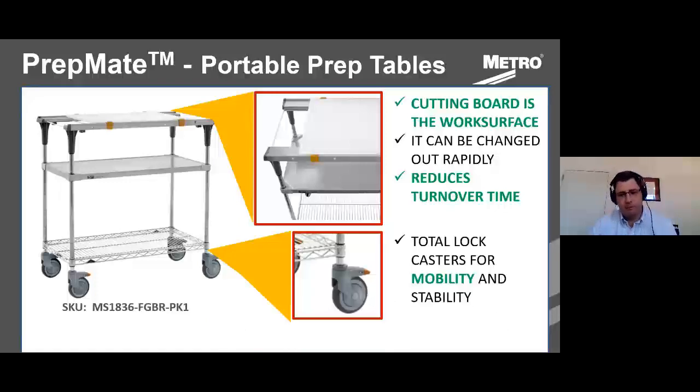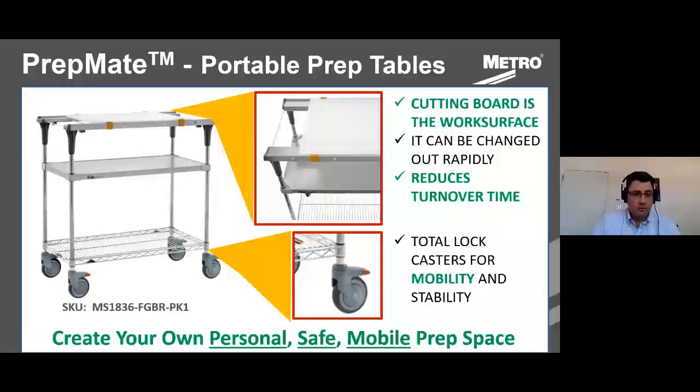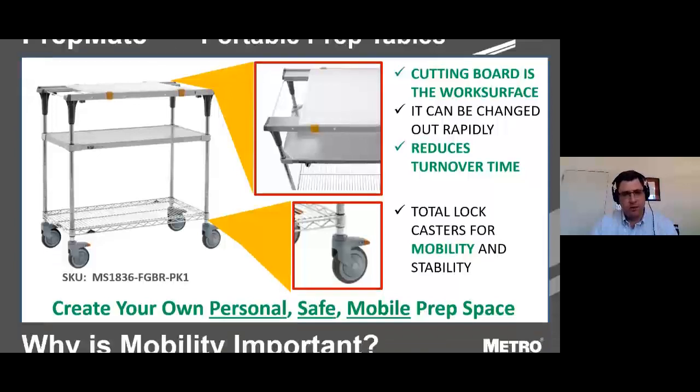Additionally, we talked about time temperature abuse earlier. This prep station is mobile. So if you get interrupted, this can be wheeled back into a refrigerated zone to keep it safe until the interruption is over. Then you can resume your prep activity. It's designed with special total lock casters, so you have the stability you need for a prepping operation, but mobility when you need it. So it creates personal space, safe space, and mobile prep space to help your restaurant achieve its food safety goals.